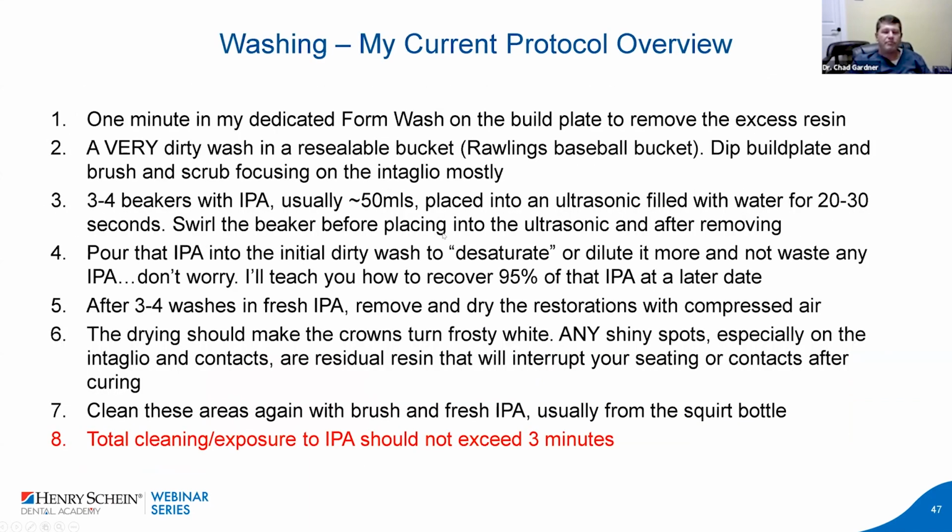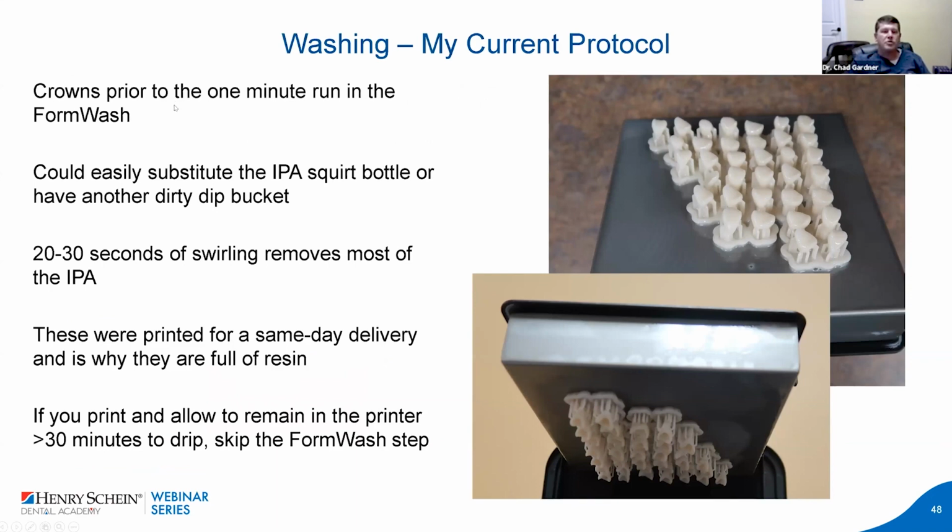This is my current protocol, just for later. Whenever you want to read through this, we'll go ahead and just skip to it and go through the slides. Crowns, prior to the 1 minute run in my Form Wash. You can easily substitute the isopropyl squirt bottle or have another dirty dip bucket just to get out this excess resin right here. 20 to 30 seconds removes most of the rest. I need to fix that typo there. These are printed the same day, and that's why they're so full of resin. This was before, and then I put it in the Form Wash for 1 minute, and this is after.